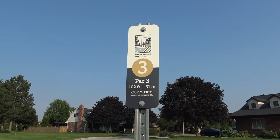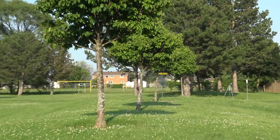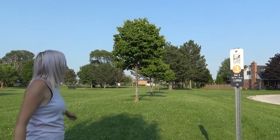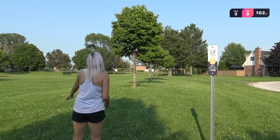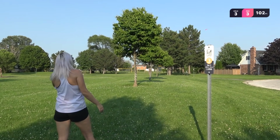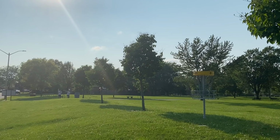Hole three, par 3, 102 feet. There are three trees lined straight with the basket. What are you going to do? You're going to go for the forehand, the Anheuser, or the Heiser. There you go. Oh. Did that hit the pole? I don't know. We'll have to go to replay for that.